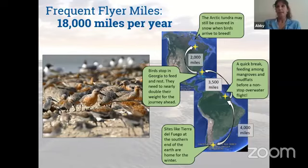And so they'll take these tremendous journeys, thousands of miles at a time, and stop at these very important staging sites. Just like when we're on a really big road trip and you know your favorite gas station because it's got really good coffee and really good snacks, the red knots know exactly where they want to stop so that they can find good food resources and good safe places to sleep.